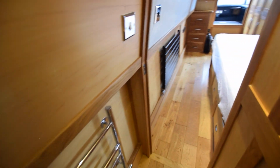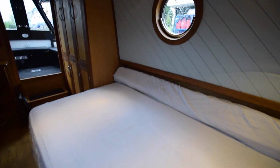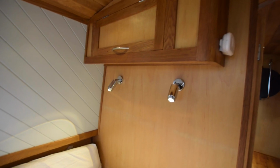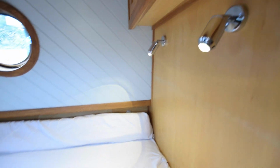And we move into the 10'5" bedroom. The bed itself is 6'3" by 4'6". It does have an extendable item, that is its extended size. It's cupboard and reading lights above. More really lovely woodwork in here and more storage beneath the bed.